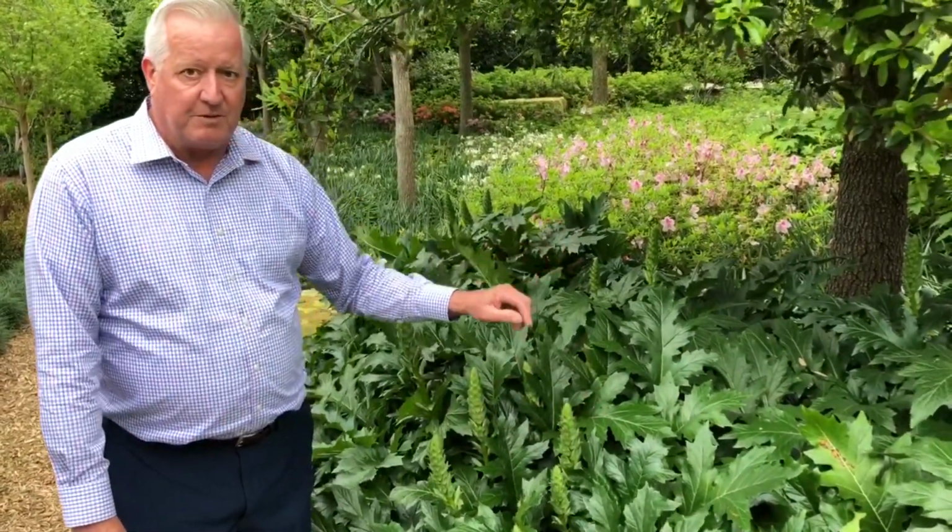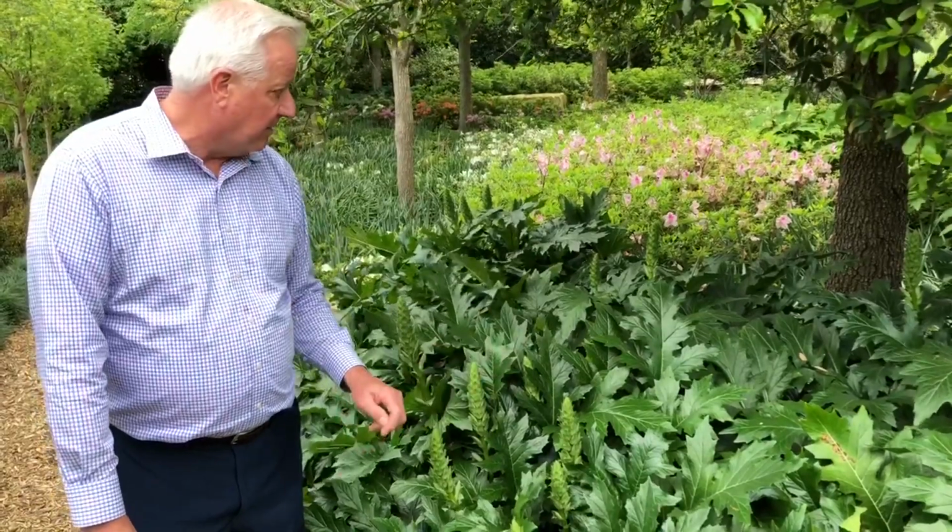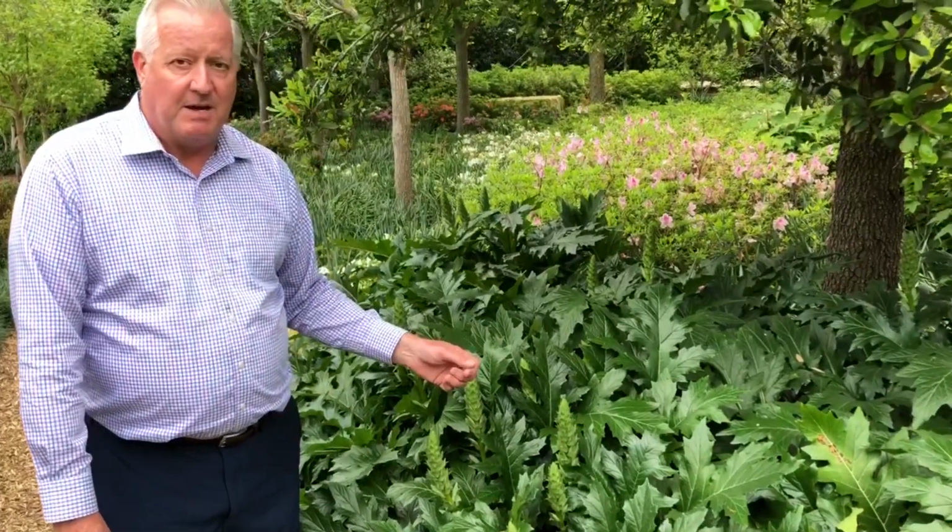You'll see how beautiful this bear's breeches plant really is. Great again for deep shade, so put this on your list if you have a shady yard.